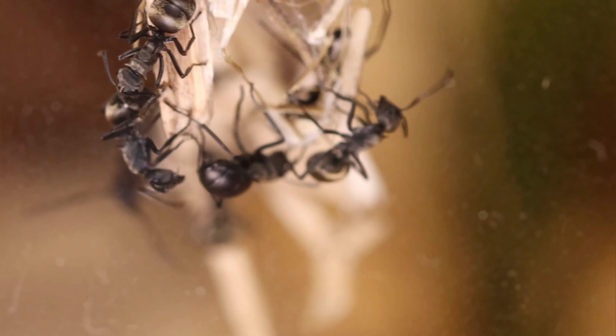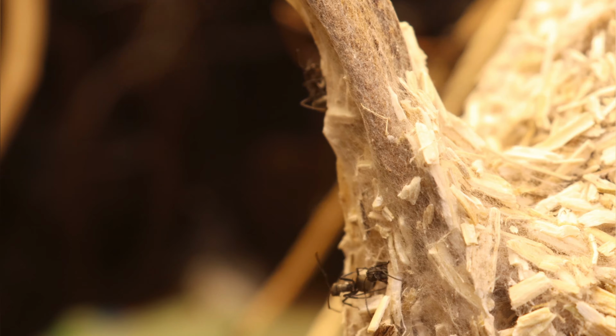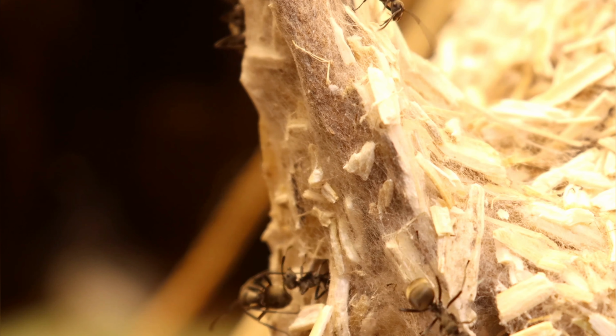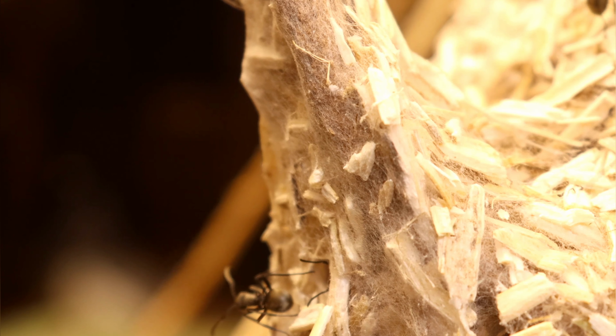And when the structure is finished on the outside, I guess it will look something like this, where the hemp fiber is covered in silk. And to be honest, it's looking pretty solid. This is one of their anchor points on the outside.